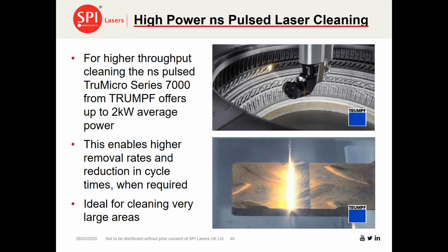So clearly, as we go to higher and higher average powers, maintaining the peak powers that we see with nanosecond pulses, we can go faster and faster. For applications that require the highest speed or the lowest cycle times, or cleaning of the very largest of areas, people talk about cleaning hulls of ships and stripping paint from large jumbo jets. In order to do that, you need to go to kilowatt level average power. Although we currently don't offer this at SPI, our colleagues at Trumpf offer the TruMicro Series 7000, which goes up to 2 kilowatts average power in the nanosecond range.